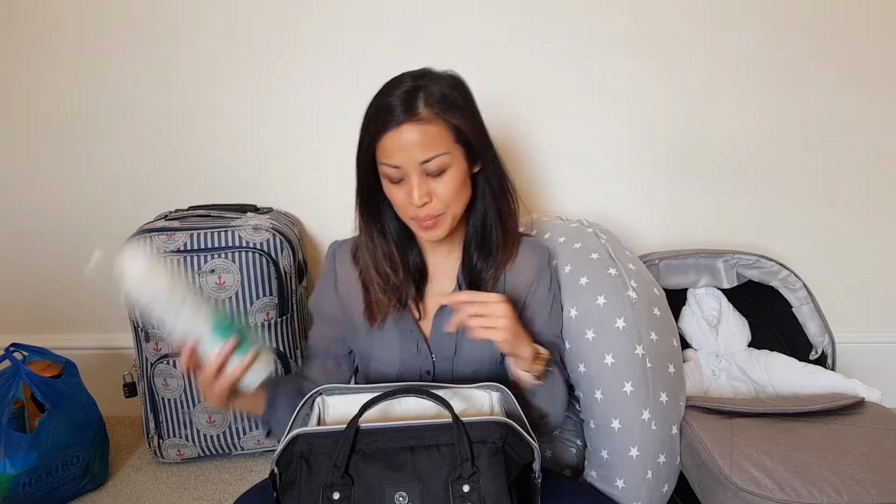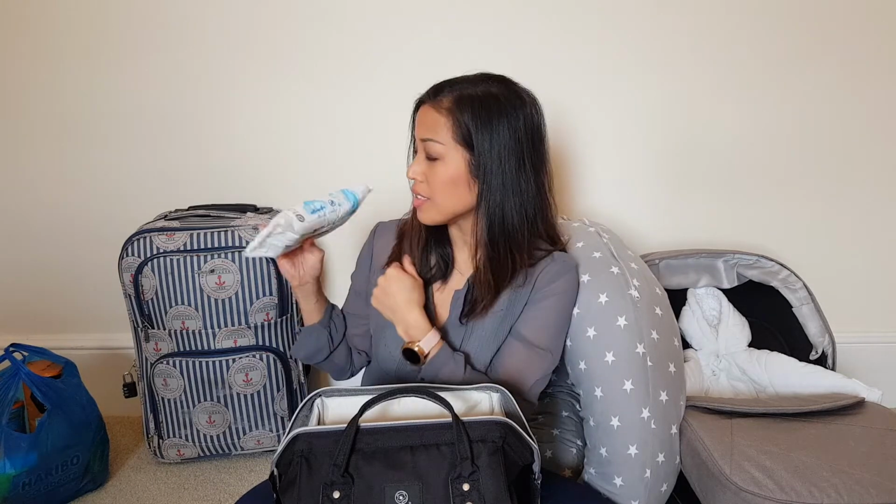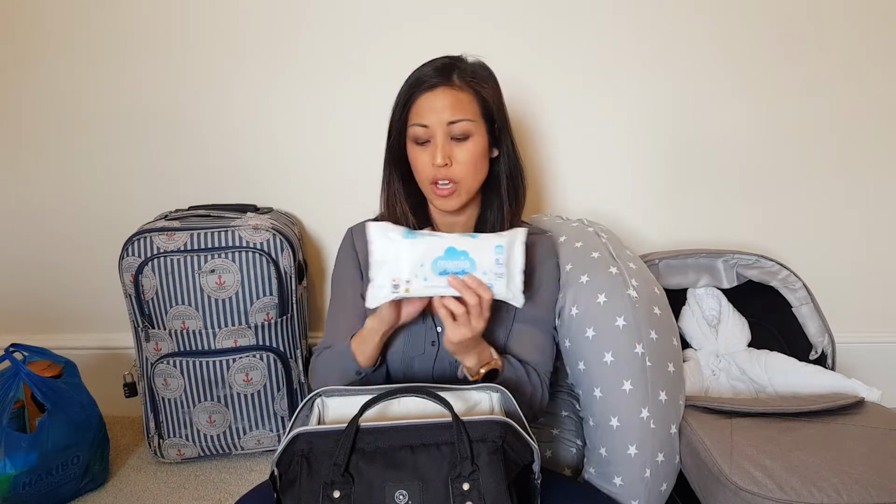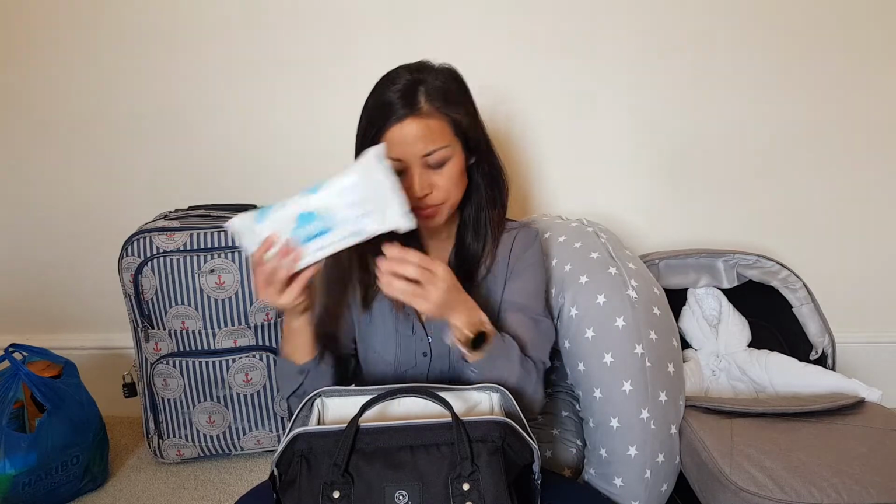So I've taken some cotton pads with me. I've also taken some wet wipes. I think they're made with 99.4% water. They don't have any perfume or anything else like that. I think they're very similar to water wipes. So I've taken a pack of these with me as well, just in case I don't want to use the cotton pads and water. If I find that these are easier, I might just reach for these instead. So I've given myself the option to use either or.